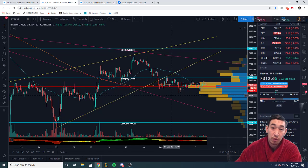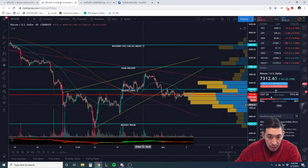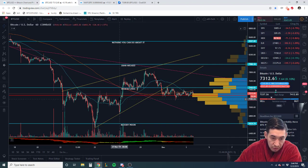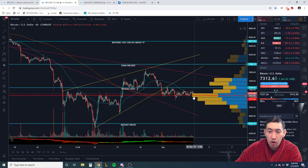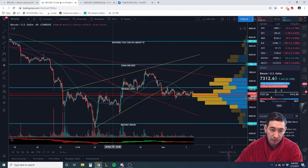It brings us all the way down to 7150. Now, looking at where we are now, and the reason why 7180 was the area I was targeting: first off, based off VPVR, this whole zone is where most of the buying was happening. Most of the action was happening between 7180 and 7300. That puts you in the target area for accumulation in this area.